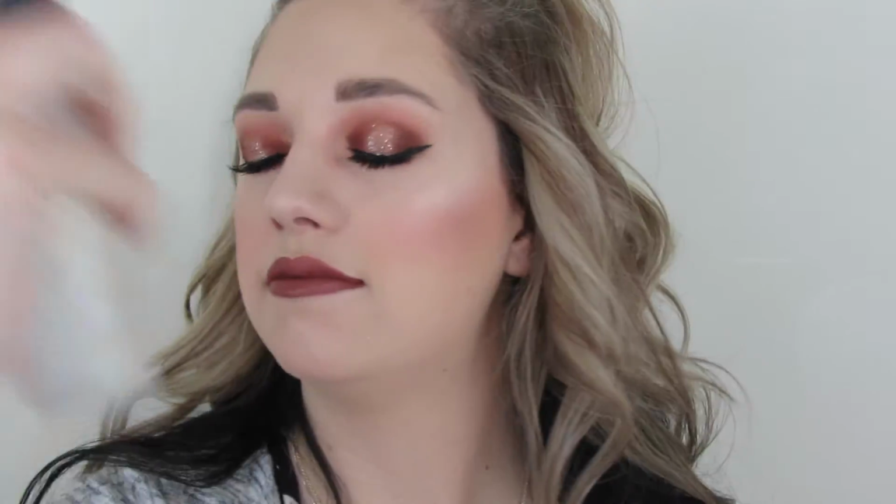To finish off the look, I'm just going to spritz my face with MAC Fix Plus. This is like the most refreshing feeling after doing my makeup to spray my face with Fix Plus. I don't know why. So this is the completed makeup look. Alright, so this is the completed look for you guys.